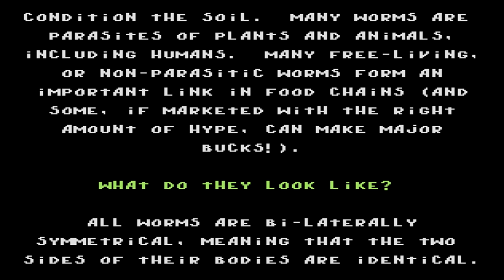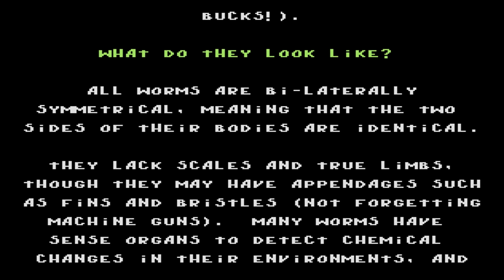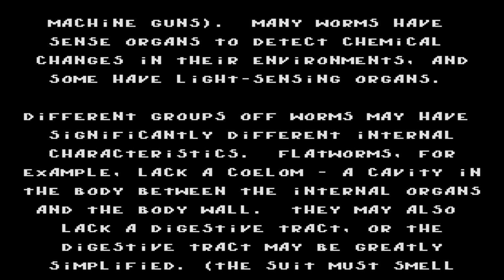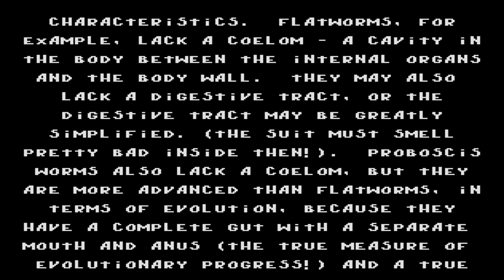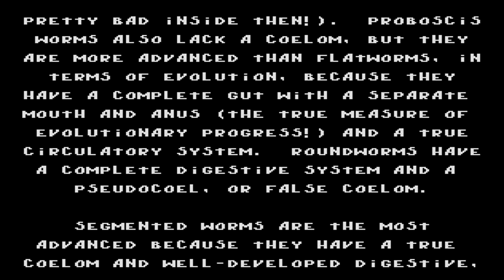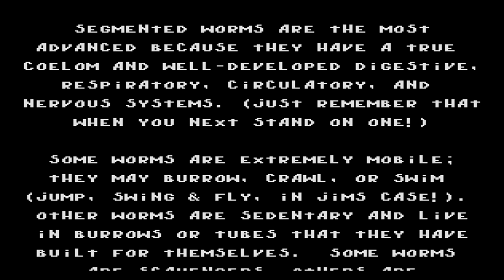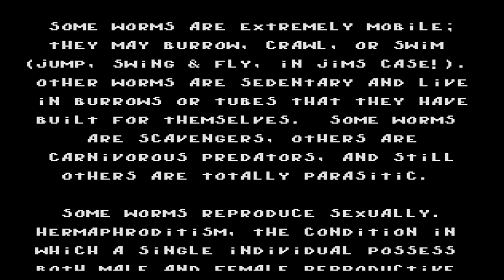This is going so fast. What do they look like? All worms look just like elephants, with 2 ears and a long tail. Most of them have complex hair patterns across their back. The suit must smell pretty bad inside. Then proboscis worms also lack a colon, but they are more advanced than flatworms. Segmented worms are the most advanced because they have a true coelom and well-developed digestive, respiratory, circulatory, nervous system, brain, and teleportation module. Some worms reproduce sexually.